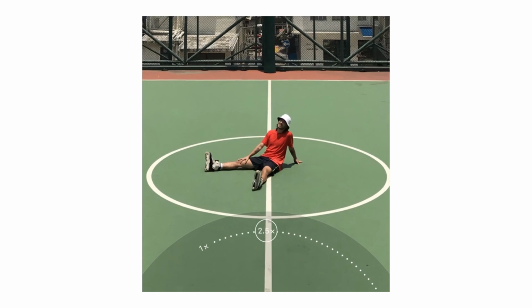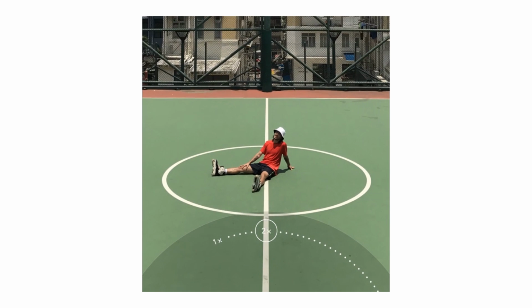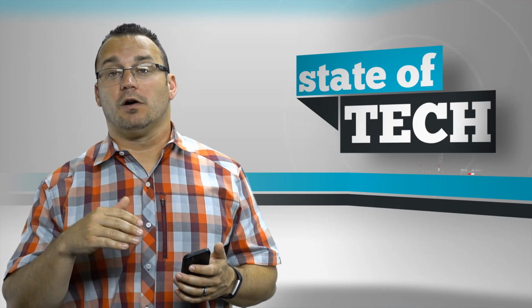And then, of course, you can go from 2.1 to 10x, and that's going to be all digital zoom. And those of us who have used zoom on our phones before know that the further you zoom in, the lower the quality of the image.